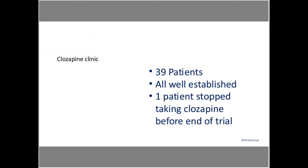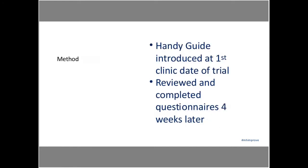Okay, so our CMHT has a Clozapine clinic. There are 39 patients on Clozapine in East Kilbride CMHT just now. All those patients are well established on the medication, so there wasn't any that was being titrated at the time of doing the trial. And one patient had actually stopped taking his medication before we got to the end of the trial period.